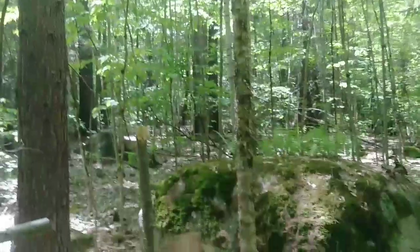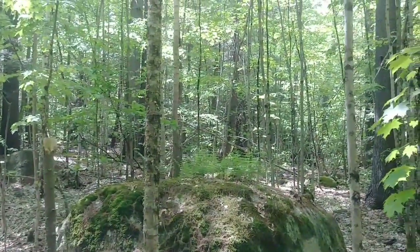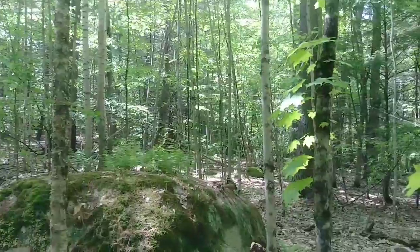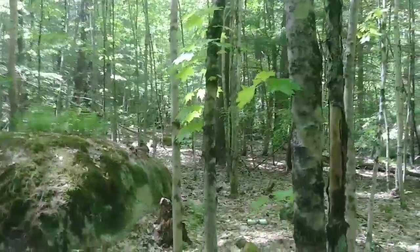Yep, I'm hearing something in the woods here. Definitely hearing something. Could be a small animal. I am definitely hearing something in the woods. But I'm in the woods, right? So, let's not freak out, Hiker Dave.